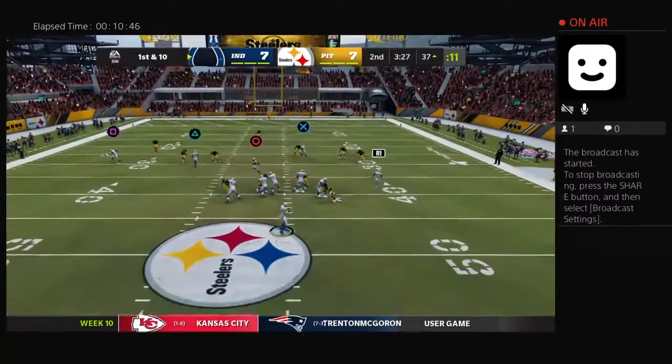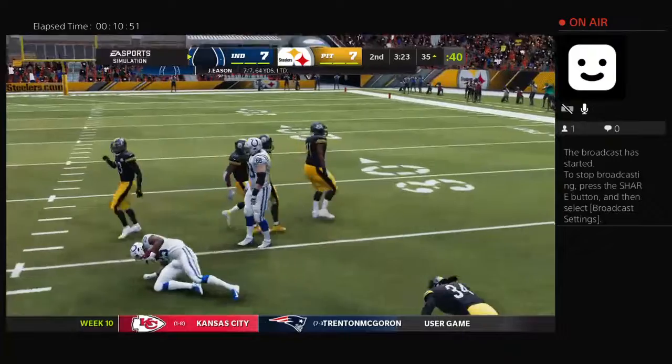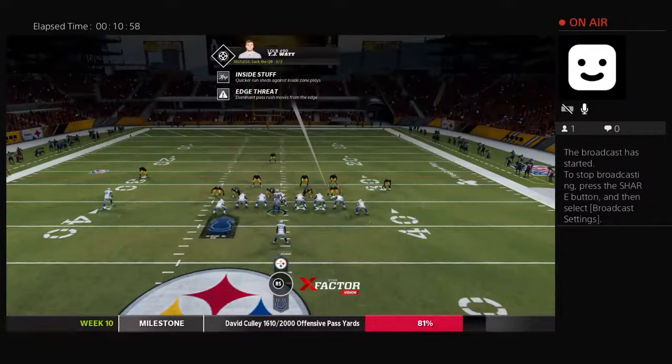On 1st down, Jacob Eason. This to the outside for Mack. That catch good for only a couple. And we see another pitch and catch there to the running back. This position just continues to evolve.